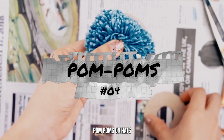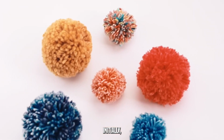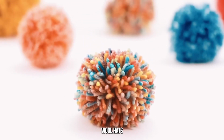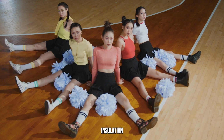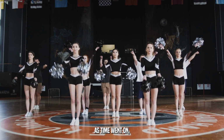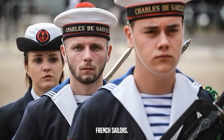Pom-poms. Pom-poms on hats have an interesting history and serve both functional and decorative purposes. Initially, they were designed for practical use, particularly in wool hats worn in cold environments. The intertwined threads created a soft and voluminous ball that provided insulation and helped retain heat around the head. As time went on, pom-poms gained cultural significance, especially in the maritime world and among French sailors.